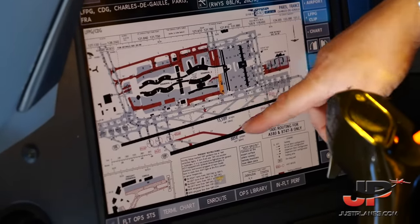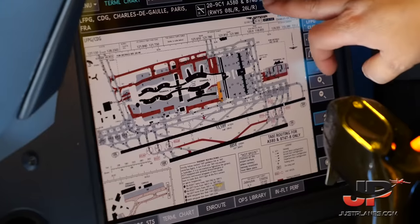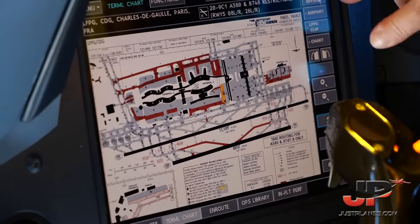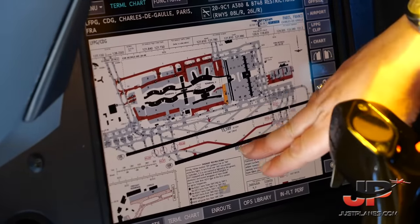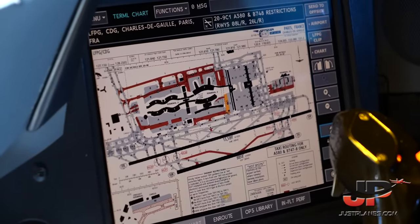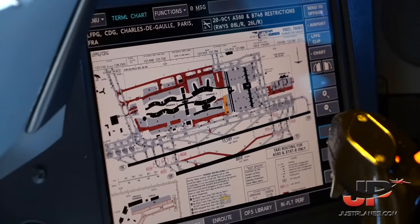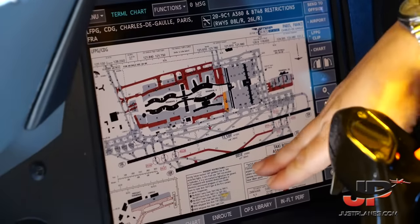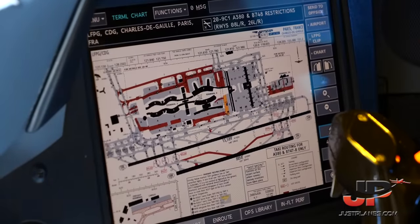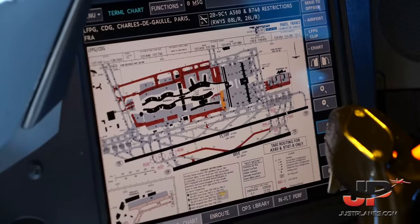All the red routes that you see, especially because we have charts for the 380 and 747-800, there's some taxiways that we cannot take because of the width of our wings, so those are indicated in red. But anyway, the airport knows about it. We just have to double check that we are not using those taxiways. And that's it. So that was a short summary about the system and what's going on right now.